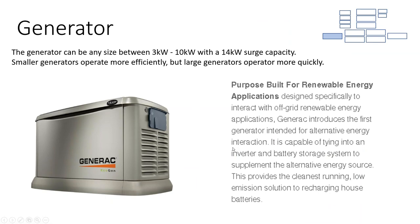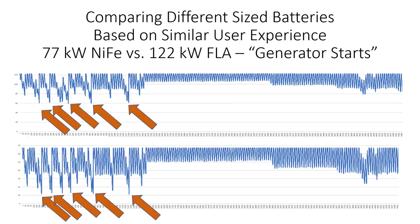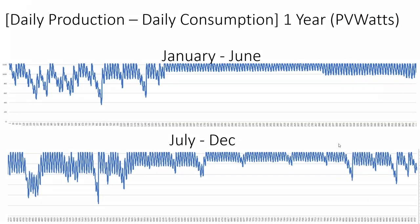And then we selected a generator. And at the end of the day, what that got us to was a graph where I've visually displayed what we just showed you on screen. Here's that cloudy weather system where the battery level goes from 120 to lower and lower, and then the sun comes back up and it recovers. And here in the spring, in March and April and May, our consumption is so much less than our production that our battery is operating at the top of that float, so we're really not cycling our battery.